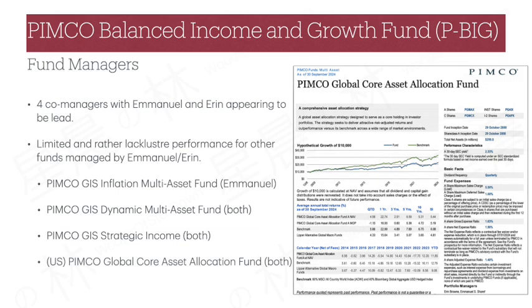I paid a visit to PIMCO's US website and found that pbig's previous life, that is PIMCO Global Core Asset Allocation Fund, still exists there, and Emmanuel and Irene are the fund managers. The fund's track record is long, since 2008, but the performance has throughout the years been underwhelming compared to the benchmark. So no offense to both managers, but I think there needs to be better evidence to prove that they can run a more successful strategy so that pbig can in turn be a success story.